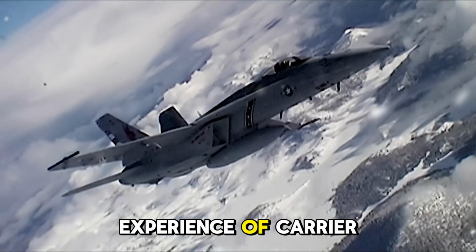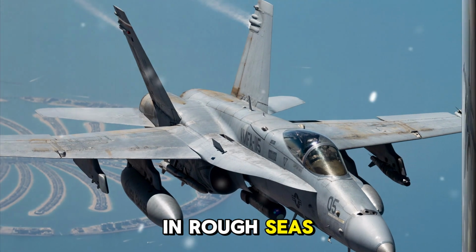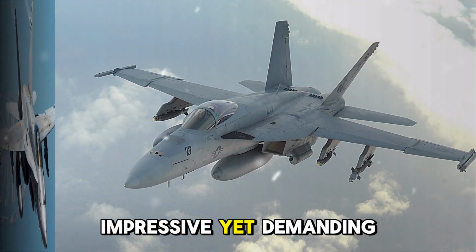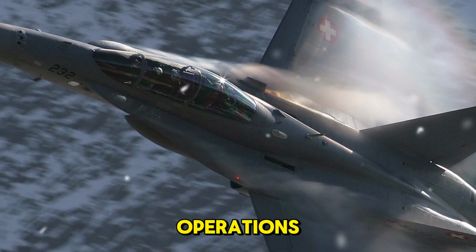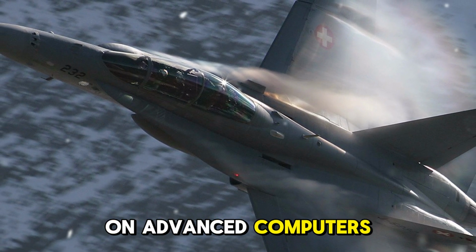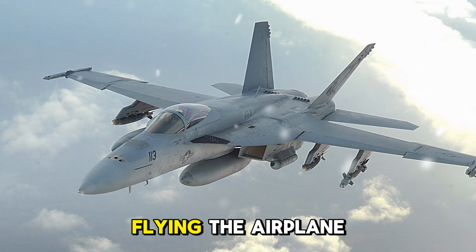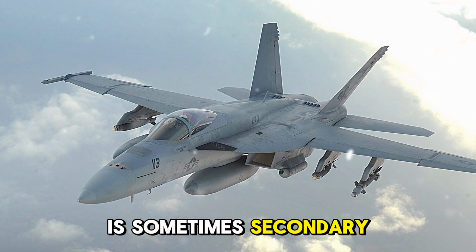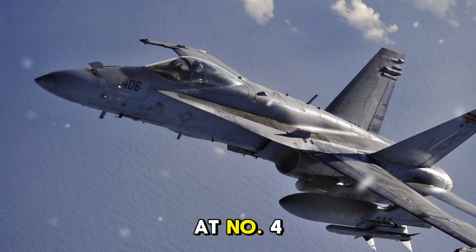Naval aviators also endure the nerve-wracking experience of carrier takeoffs and landings, especially at night or in rough seas. Impressive, yet demanding. Though it excels in multi-role operations, the Hornet's reliance on advanced computers and complex electronics can bury a pilot under tasks. Flying the airplane is sometimes secondary. This intricate balance of machine and human skill keeps the Hornet at number 4.